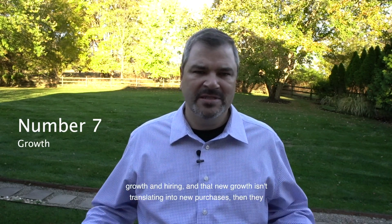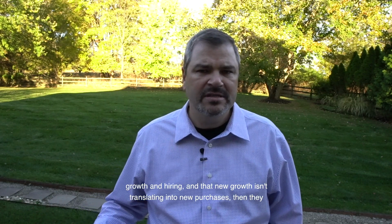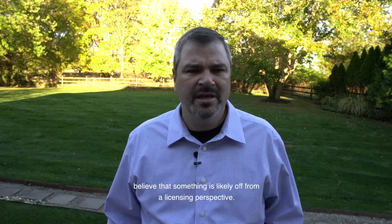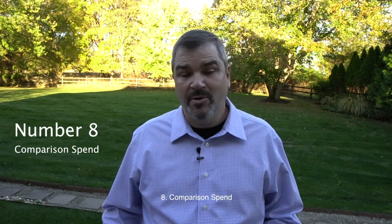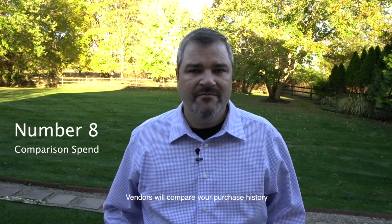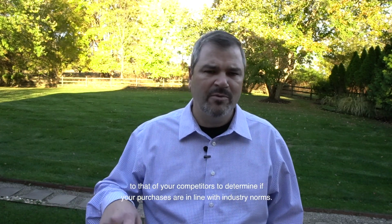Number 7, growth. If your company is making news about business growth and hiring, and that new growth isn't translating into new purchases, then the vendor will likely believe that something is off from a licensing perspective. Number 8, comparison spend. Vendors will compare your purchase history to those of your competitors to determine if you're in line with industry norms.